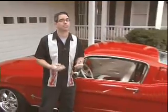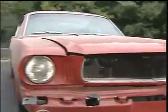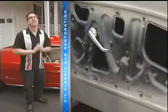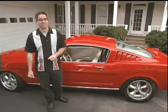We started with what some would call a lost cause, a sad shell of a car that was missing many critical exterior components. The interior was even worse. It needed everything: the headliner, seat covers, carpet, door panels, everything. Did we run away screaming? No way. If we can do it, you can too.